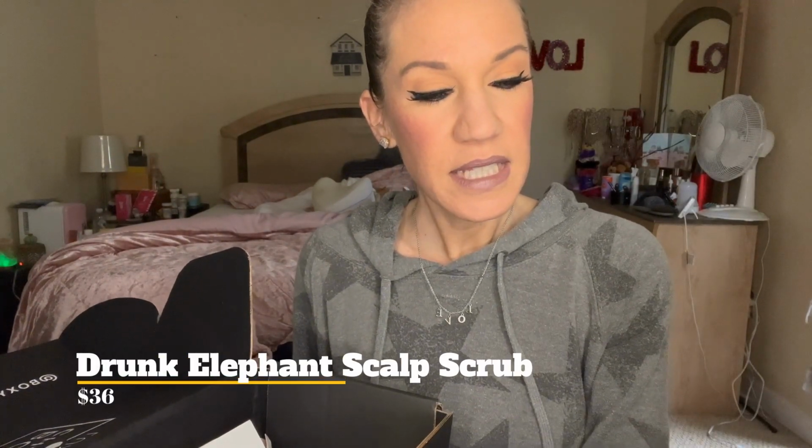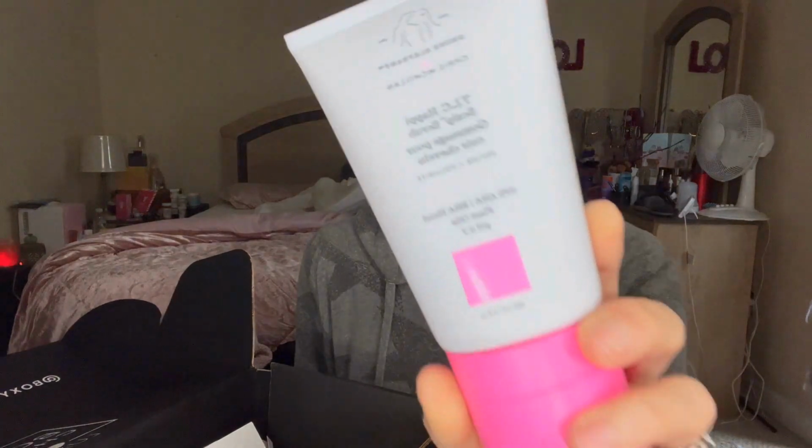Okay. Then by Drunk Elephant, and I've heard good things about this brand. I don't think I've ever tried it. The TLC Happy Scalp Scrub. Ooh, okay, so you gotta have a healthy scalp in order to have healthy hair. So I'm all about this. This looks kind of cool. Okay, so the nifty little thing, I'm guessing you would just use that. Let me see what the value is of this Drunk Elephant. $36. It says it's a new brand of Boxy. Well, guess what? Boxy's changing. I could have sworn we've had Drunk Elephant before. Maybe we haven't. Who knows, right?